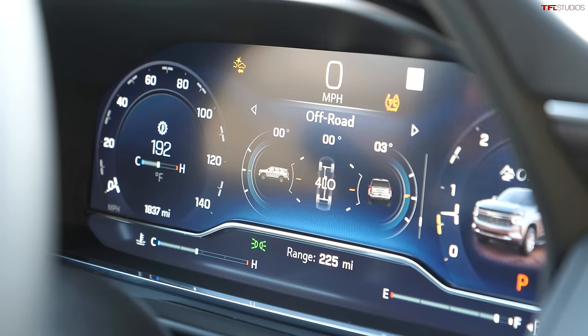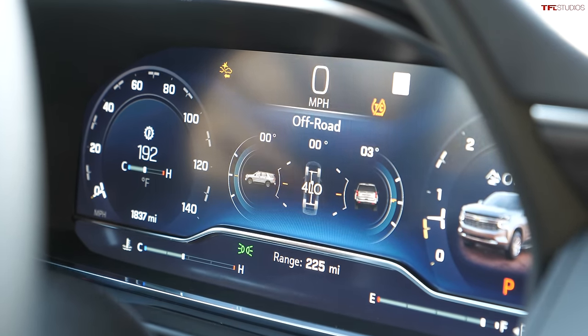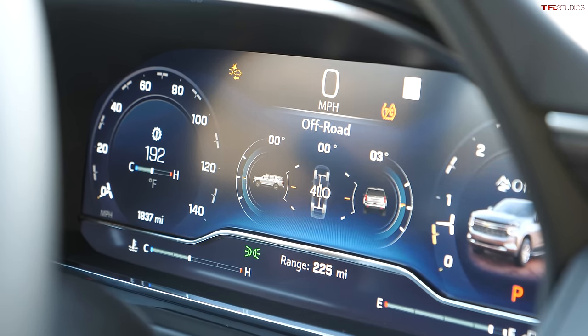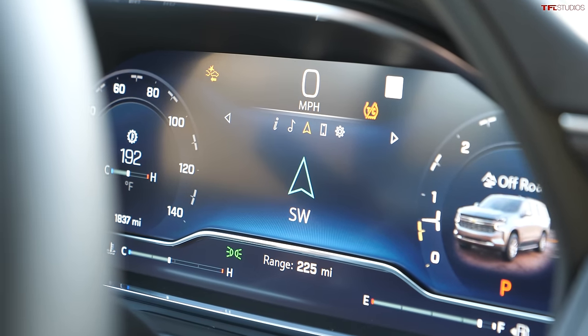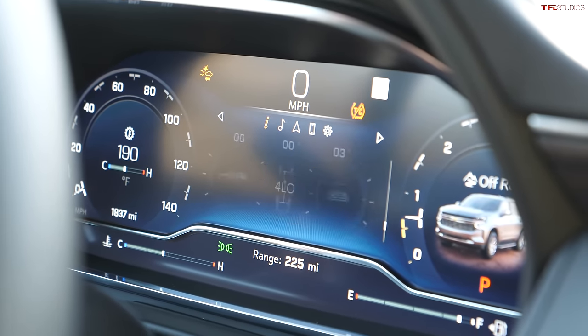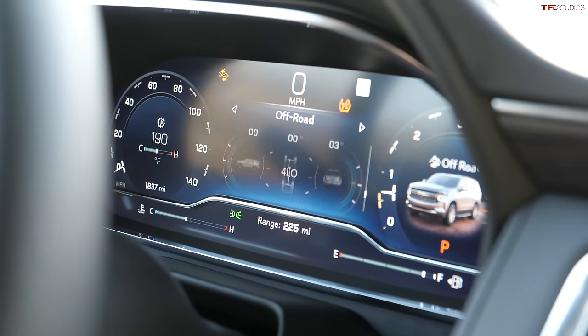Really good steering wheel. A lot going on with the gauge cluster, fully digital, over 12 inches large. Looks fantastic, very high resolution. We've got speed, we've got our tachometer, and then the middle section is completely configurable, which I think is absolutely fantastic, but nice and high quality and relatively easy to use.